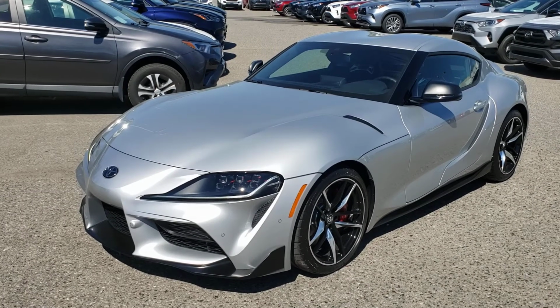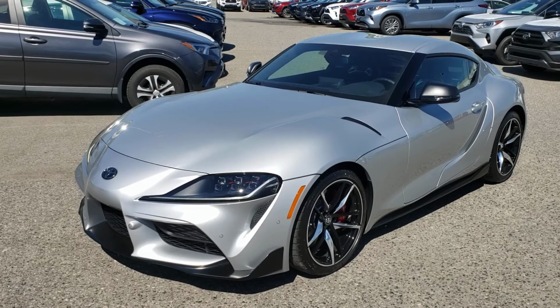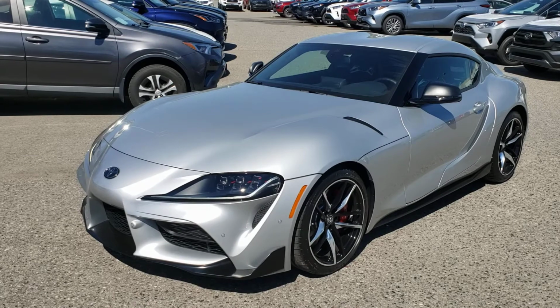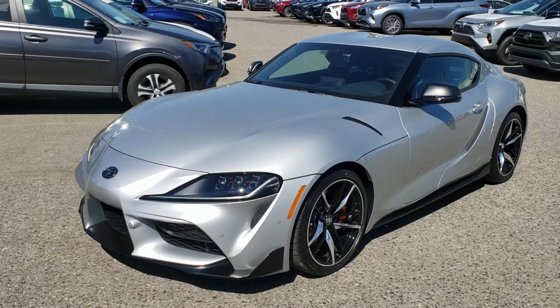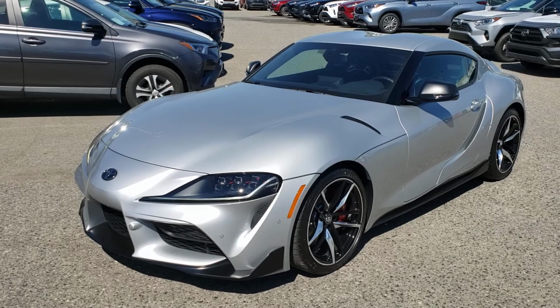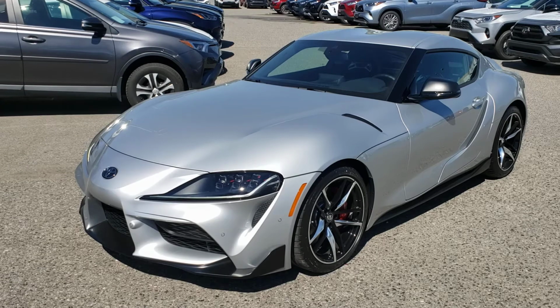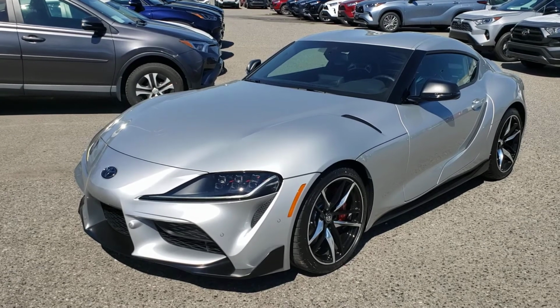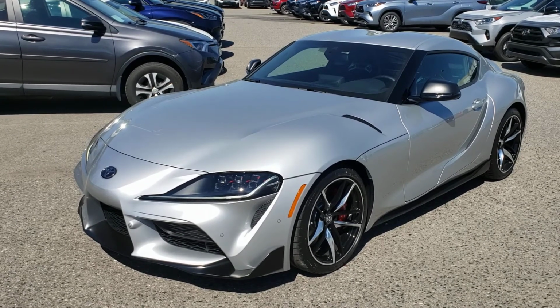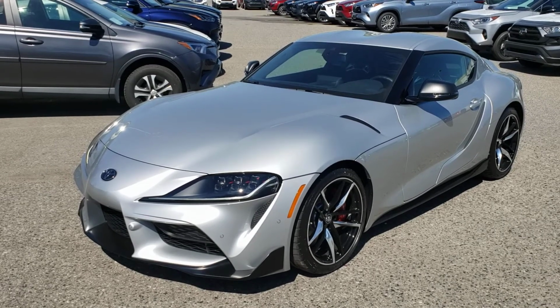Today we're going to be taking a look at this 2021 Toyota GR Supra 3.0 in this tungsten silver color. This rear-wheel drive, two-door, two-passenger coupe comes equipped with a 382 horsepower straight six-cylinder turbocharged engine mounted to an 8-speed automatic transmission. As an added bonus, this vehicle has only had one previous owner, has no accidents reported, and believe it or not, has just over 200 kilometers.